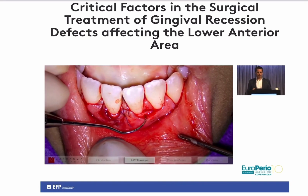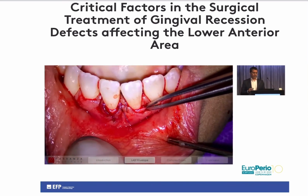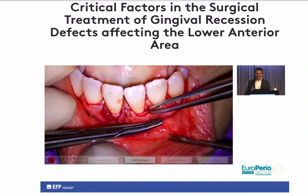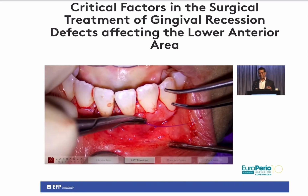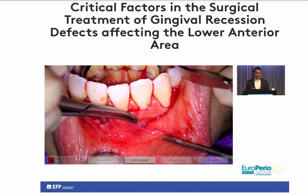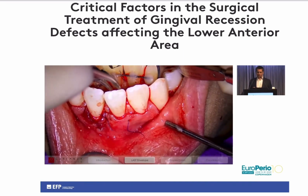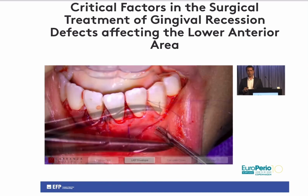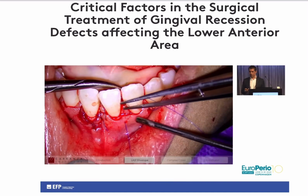Then I'll go with the other suture, and this is the typical sling suture that we use for coronally advanced flaps. The only exception is that I will go intensely through the flap, through the graft, through the papilla. I will take the distal papilla, which has not been elevated, as an anchor papilla, just to make sure everything is stable. And this is pretty much the whole suturing of the flap. So this is a surgery that is being done much faster and simpler and easier than the tunnel.